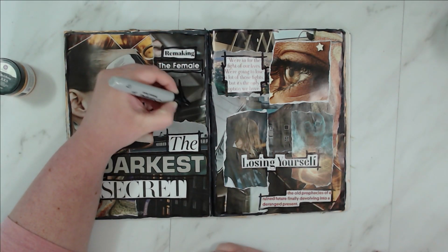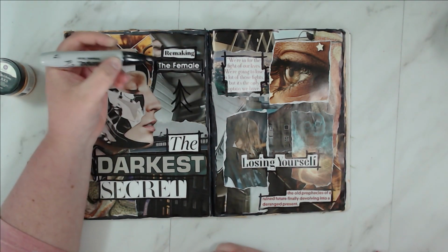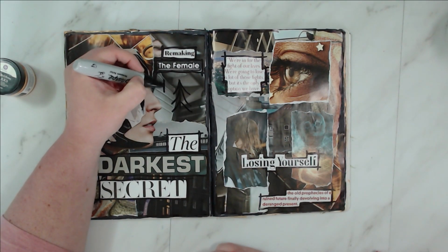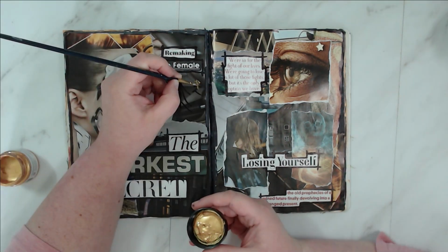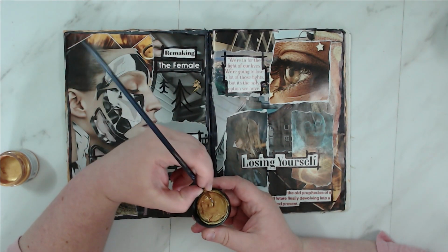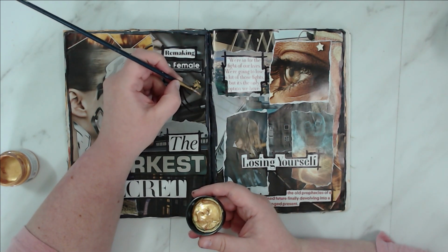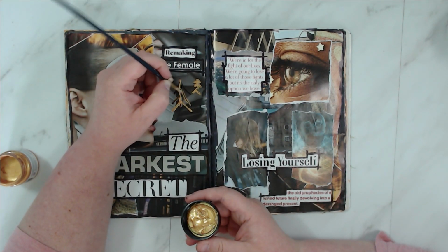And I actually want to do these little almost stick figure type tree images. I don't know what you call them. And to give it a good base, I'm putting some Sharpie down. And then I'm going to be putting that metallic paint on top of it so it really pops out. I was just getting vibes that I needed some type of symbol there, and I just thought of these little pitiful stick trees.